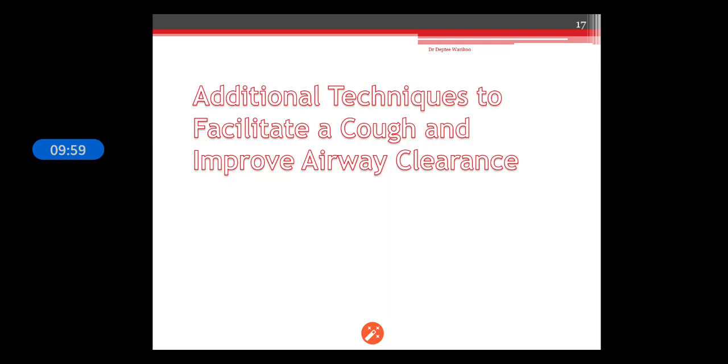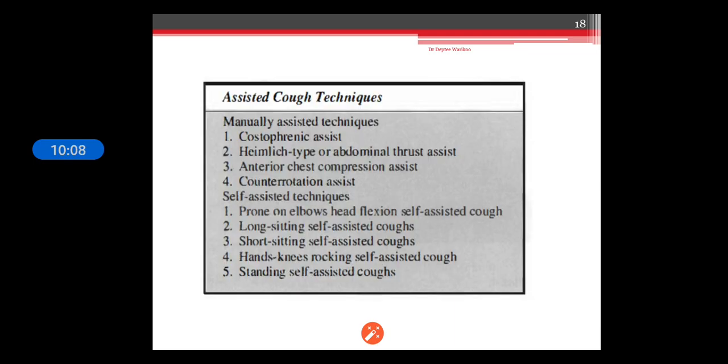Now, let us see some additional techniques which we use as physiotherapists to facilitate a cough and improve airway clearance. Assisted cough techniques which are mainly used are manual techniques in which hands are used to assist the coughing. First is the costophrenic technique. Second is the abdominal thrust technique. Third is the anterior chest compression. Fourth is counter rotation. These are the manual techniques.